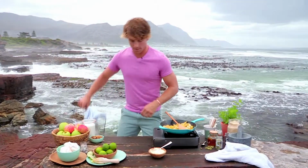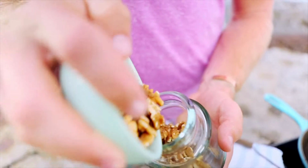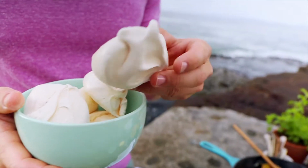Okay, we're just going to let these apples cool down so we can chuck them into a jar and transport. But while that's happening, I'm just going to put together the other elements of our little picnic basket that I'm going to be taking off to Stanford. A jar of ginger syrup, raw walnuts for texture and crunch, a couple of fresh limes, some coconut, and beautiful meringues to make this Eton mess-style dessert.